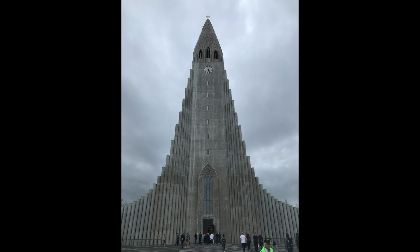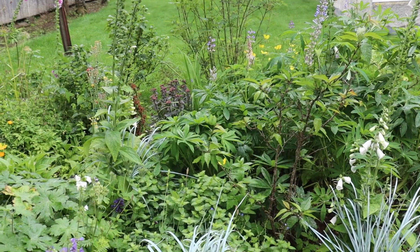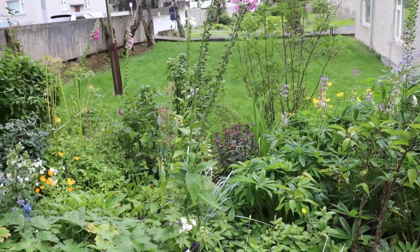Located in southwestern Iceland is the largest city and the capital, Reykjavik. And something that I noticed in this urban environment is that it did a fantastic job of integrating nature with people. And they had really smart design of city parks.